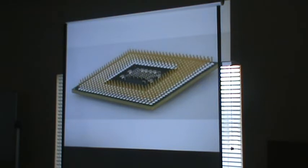And runs cooler. Yeah, if you're looking at what Dell sells these days, they're usually i5 machines. i5s and i7s are the chipsets that are in these machines.